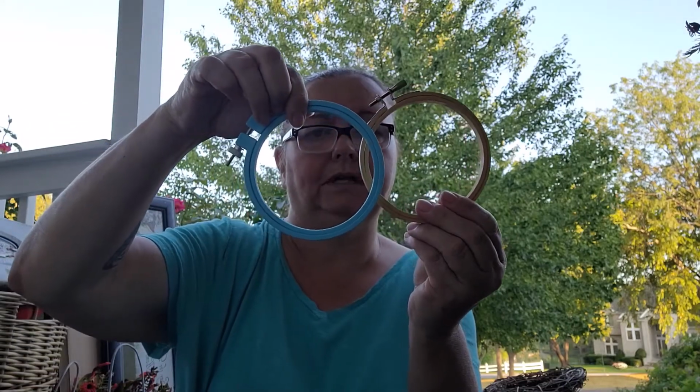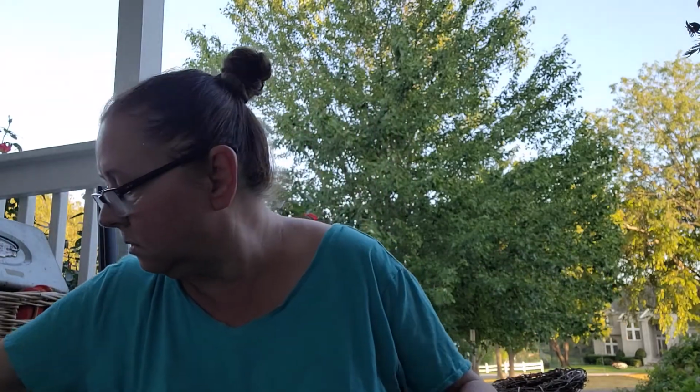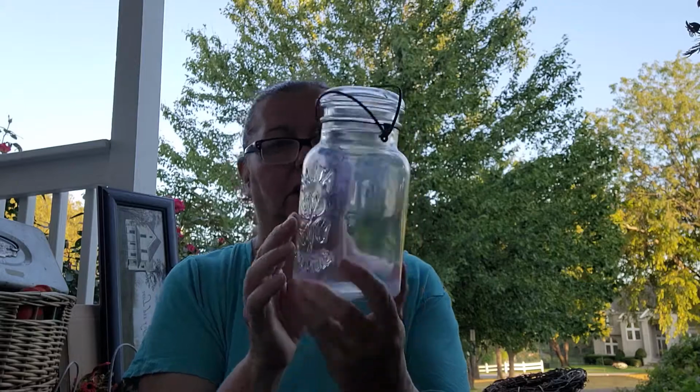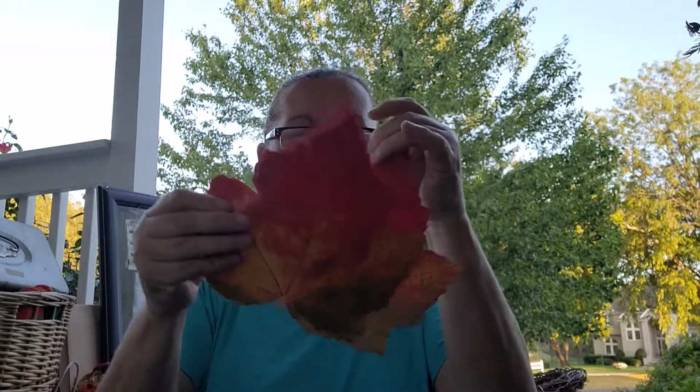And then there's a couple more of these little quilting circles. And there was this little jar, Atlas Good Luck. I just thought it was kind of a neat jar. And a couple of paper leaves. Probably going to bring these to school.